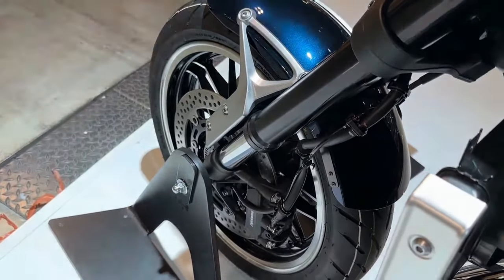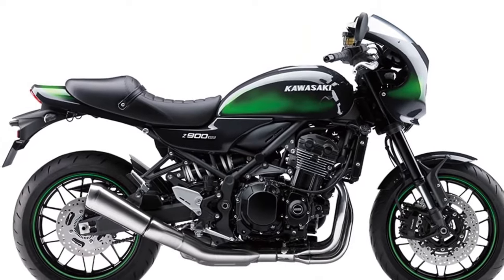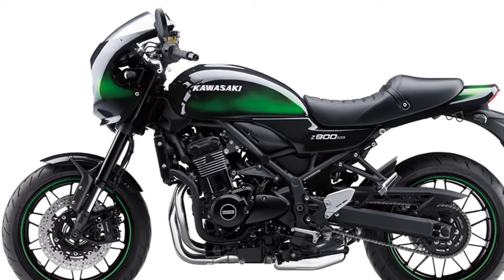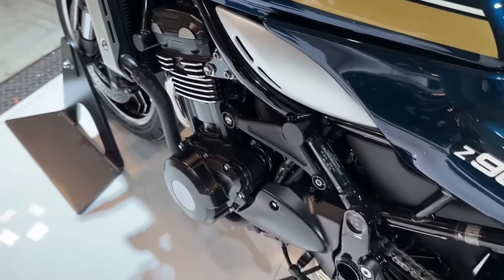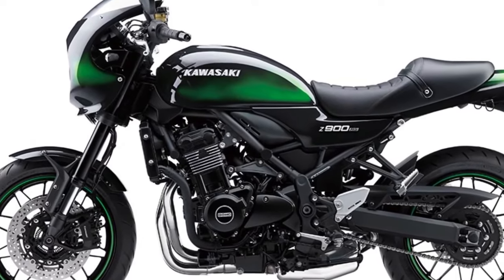Fuel efficiency is optimized through advanced fuel injection technology, ensuring economical operation without sacrificing performance or throttle response. Maintenance is made hassle-free with features such as a slipper clutch for smoother downshifts and easy access service points for routine maintenance tasks.